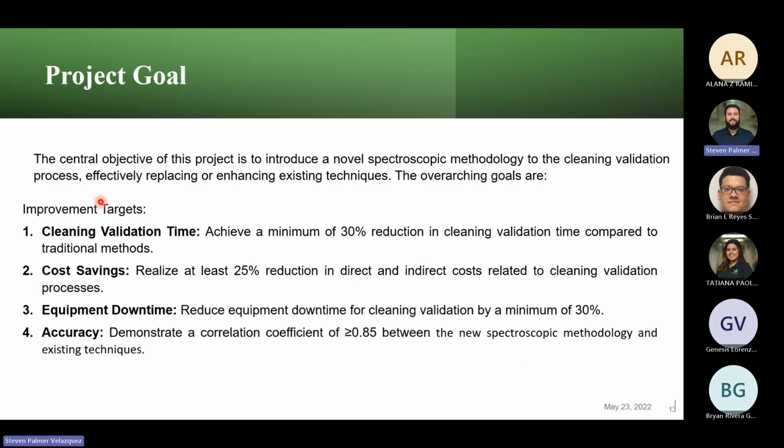Okay, so the same objective, which is introducing the spectroscopy methodology to the cleaning validation process, effectively replacing them, is the same goal. But now with improvement targets, improving cleaning validation time, achieving a minimum of 30%. So this is very important because the 30% is saying, okay, I have an initial state and I'm going to better it by 30%. At the end of your project, you can measure and see if your project has that success or more.